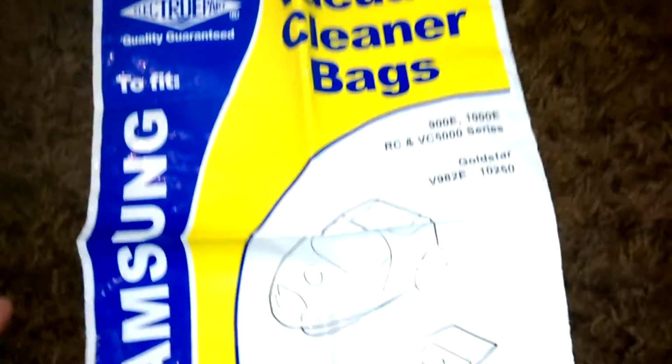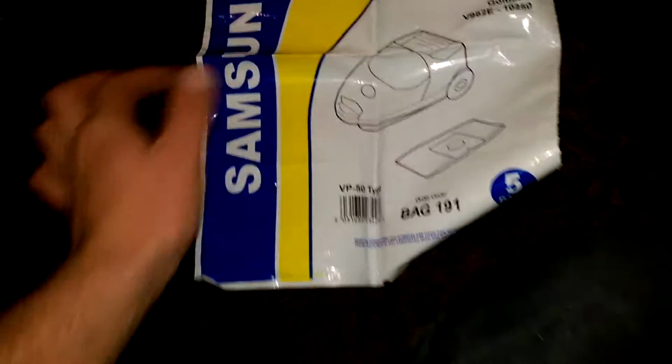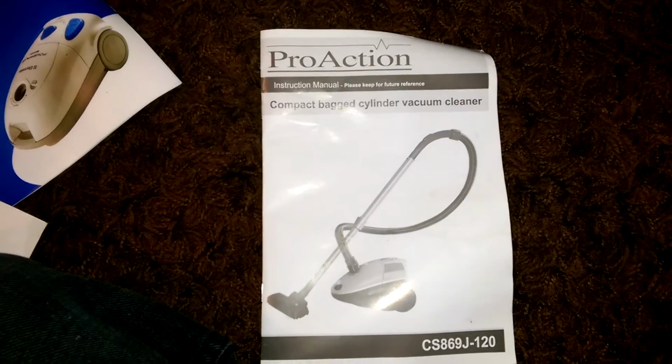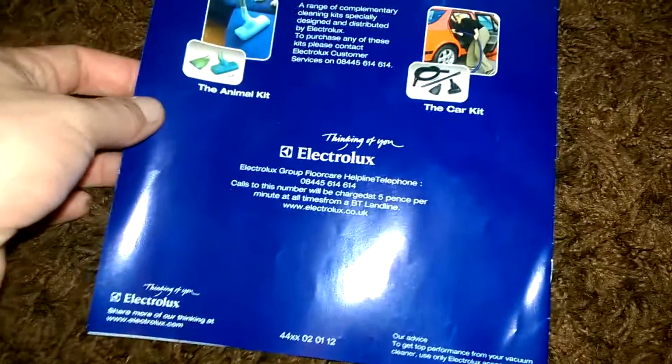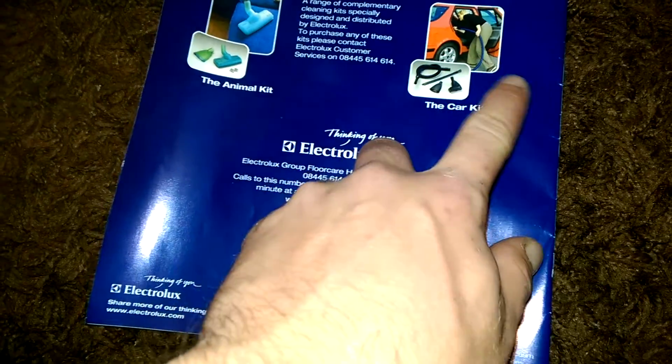We have an empty packet for a Samsung, whatever those are. Get the bin. There's some paperwork here. What paperwork have we got? We have paperwork for a Pro Action, whatever that is. The manual for this, the Duronic VC16, and the manual for the Electrolux Power Plus. Now I've had one of these badged up as the Boss, which is Electrolux, so this is obviously earlier than that. Nice Saab 9.5 estate there. I might keep that. I collect instruction manuals as you randomly do.